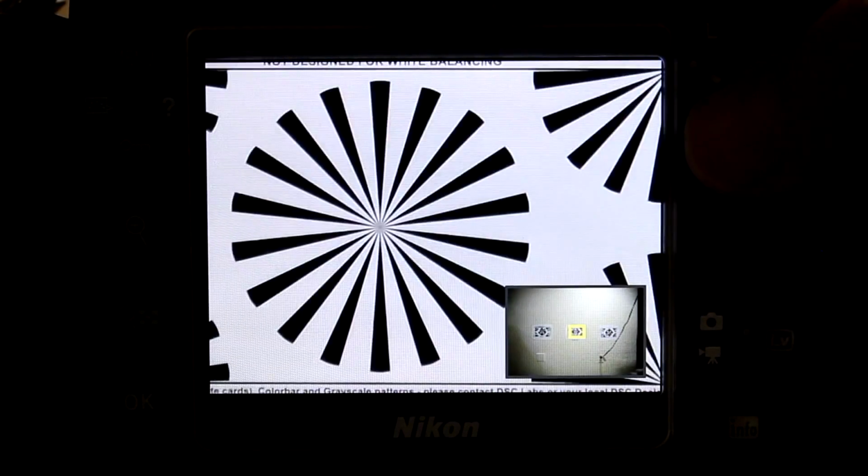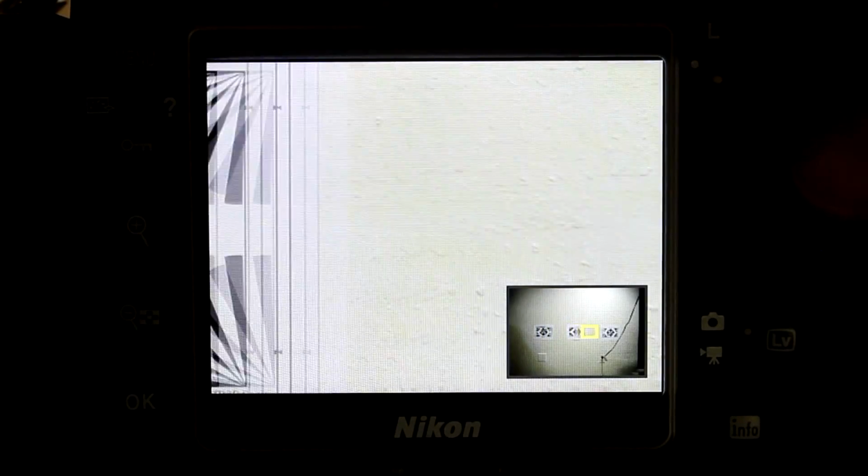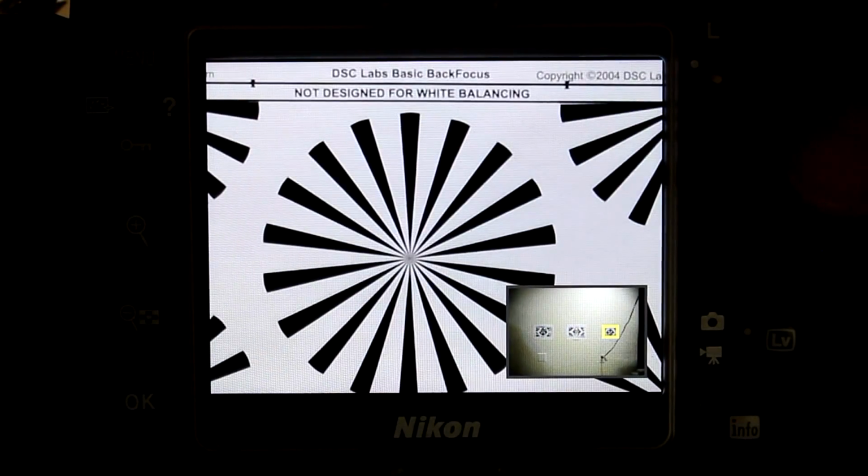So there you can see. Now I'm also zooming back on the center and the leftmost to show you how parallel these charts are to the camera, which is another thing you want to do. You don't want the charts to be at different distances from the sensor. Otherwise, the depth of field is going to be different across the points.